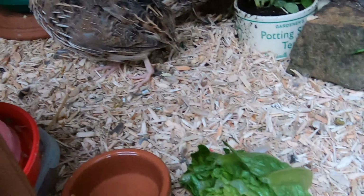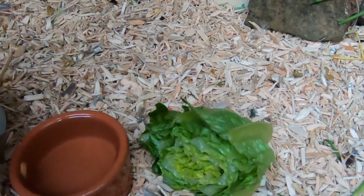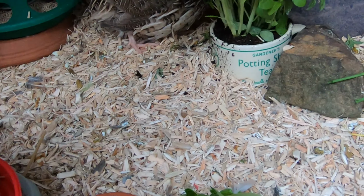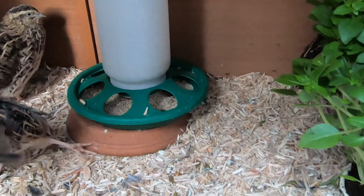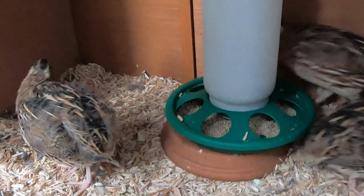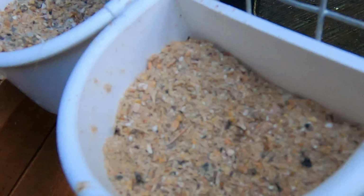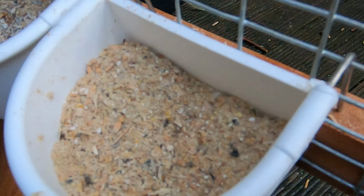There's a little bit of lettuce there for them to munch on, which they have a little munch on, but mostly they're eating their pellets there. Well, actually that's quail layers pellets in that container, and in this little hanging one here, this is the food that I was given by the chap that sold me the quail, and this is what they were getting fed when he was bringing them on, so I've made sure I've got that in there as well.